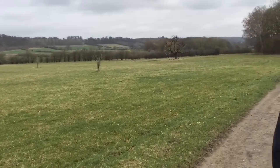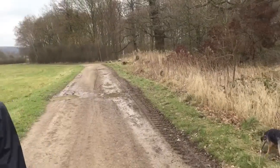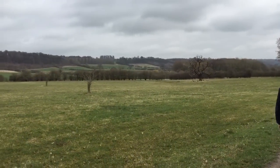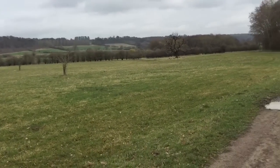Enjoying the scenery. And Charlie's running rings round Andrew, as usual. Keep him off there, I don't want no mud. Come here. Better go and attend to my dog walking duties.